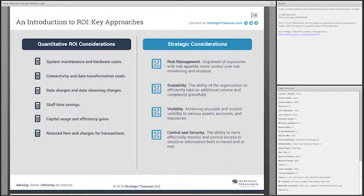Hard dollar savings. How do I simplify my connectivity and connection costs? The data transformation as I move data from one place to another. What kind of staff time savings do I have? Can I leverage my data in one place or pay for it once and leverage it across the organization rather than paying for 4 subscriptions to rate data? I pay for 1. I use it everywhere. It's the same source data. I don't have to reconcile differences in rates because I'm using an end-of-day rate from this one provider and a middle-day rate from someone else, et cetera. So there's a number of items that are very quantitative that you can capture.